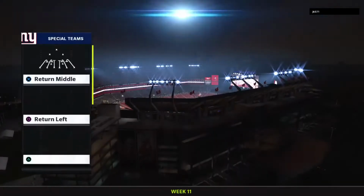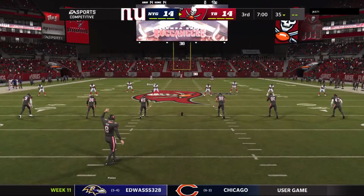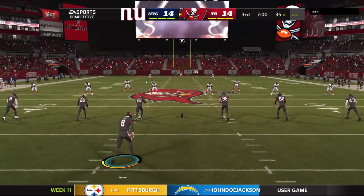So we are at halftime here on a Monday night as we toss it an hour or so east of here to Orlando. It's Jonathan Coachman with our EA Sports Halftime Report.